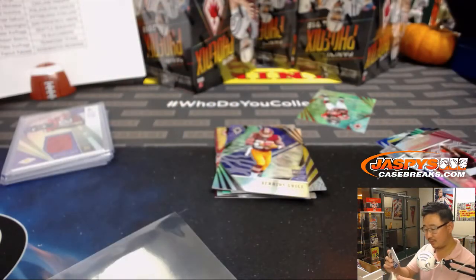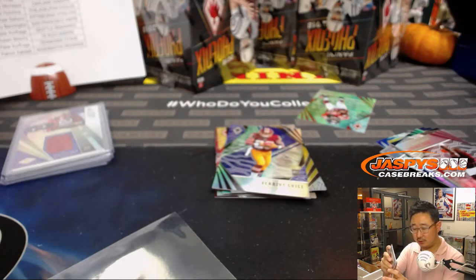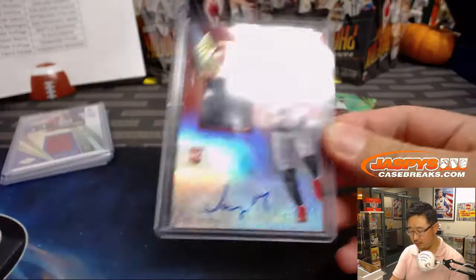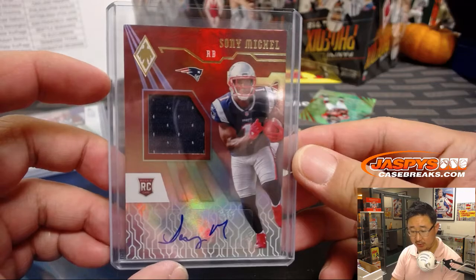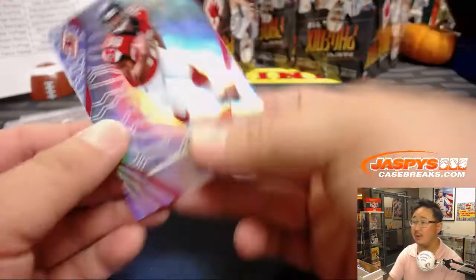Sony Michel relic and autograph. Nick Jaspy, if you're still listening, we should do that. We should make shirts with our new logo. There's Sony Michel. Nice Sony Michel patch auto for Peter K and the Pats. And then have people wear our shirts at sporting events.